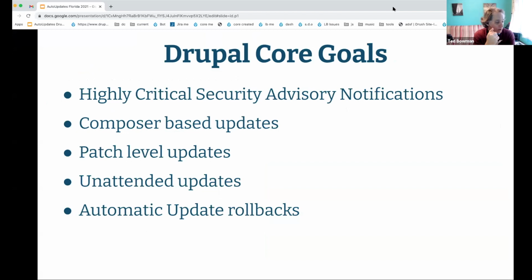So our current goals for Drupal core are to provide highly critical security advisory notifications, and then composer-based updates. For the MVP, it's going to be limited to patch level updates, meaning you could update from 9.4.1 to 9.4.2, but not from 9.4.5 to 9.5.0.